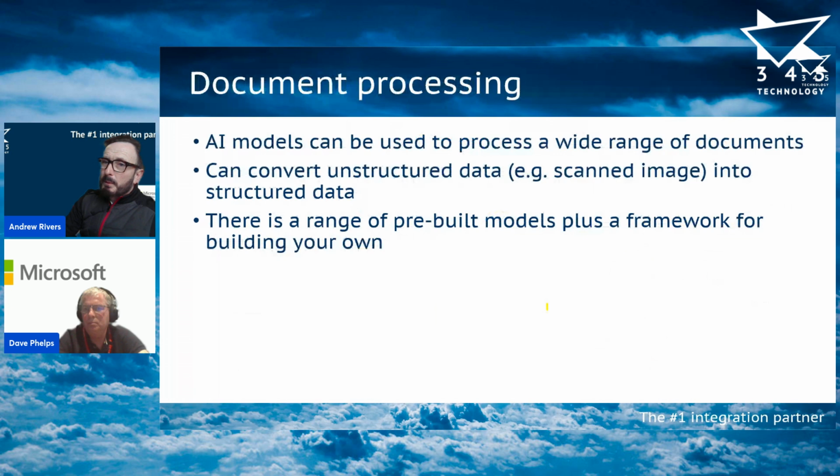But what we can also do to build on this, and this is where it is a bit more visual, so we'll delve into this a bit more, is we can use AI models for document processing. Again, we can convert an unstructured piece of data, such as a scanned image or a PDF of something, and we can make that into structured data. And there's a range of pre-built models for this.